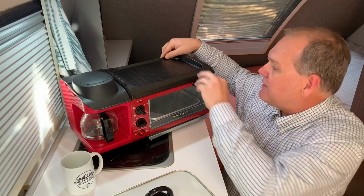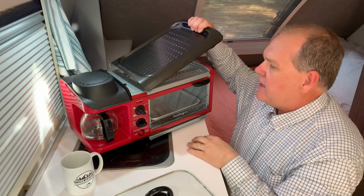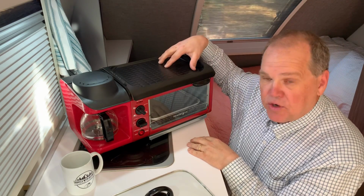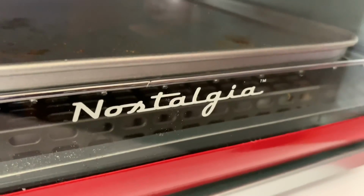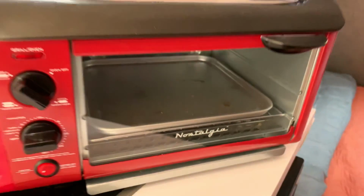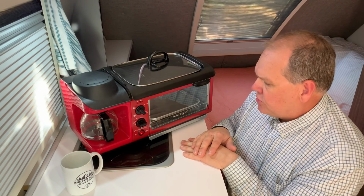What I really like about this is it is a removable plate, so you can take it out and wash it, and then it just slips right back in. So that is the third unit of the 3-in-1 breakfast station. Again, this is made by a company called Nostalgia. I got the red. However, if you look online, there are a couple other retro colors it will come in, and the price will vary based upon the color you choose.